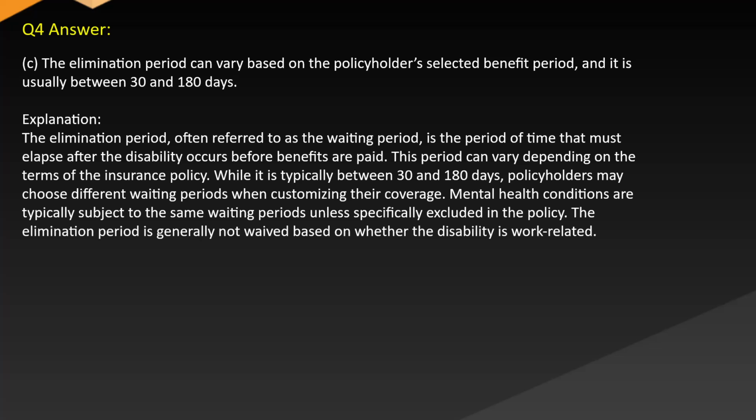Mental health conditions are typically subject to the same waiting periods unless specifically excluded in the policy. The elimination period is generally not waived based on whether the disability is work-related.